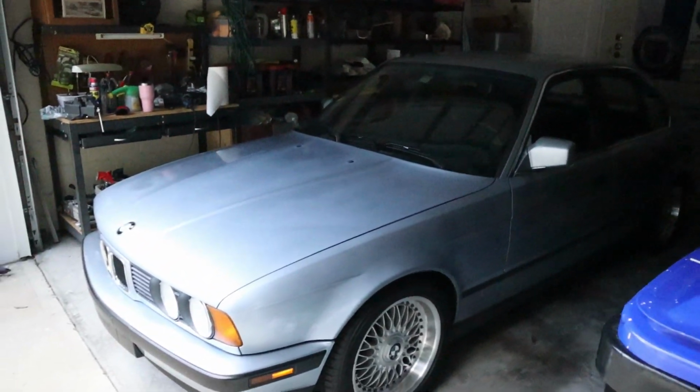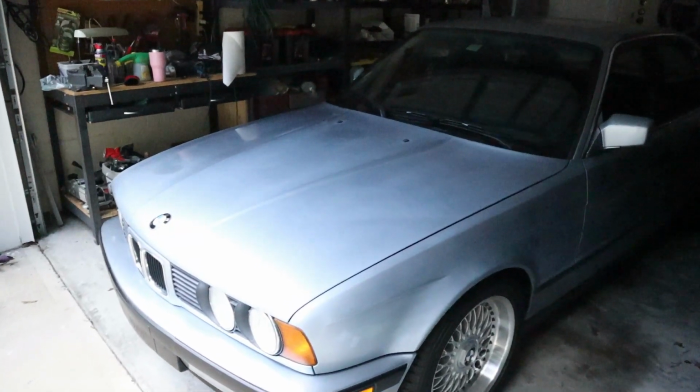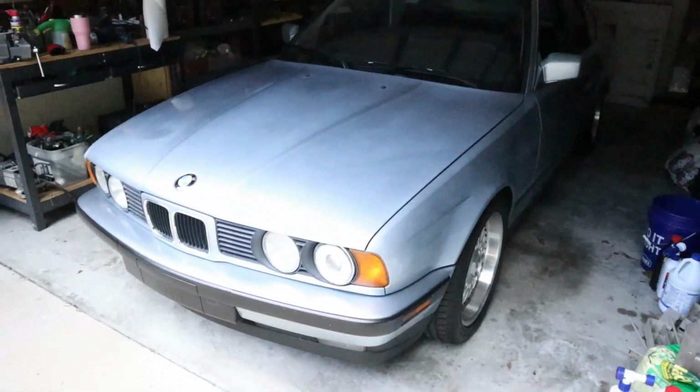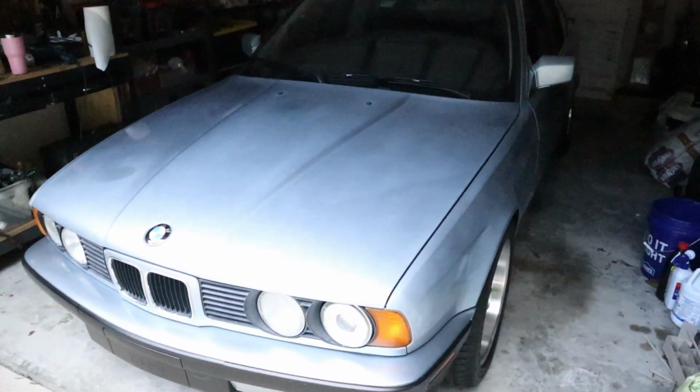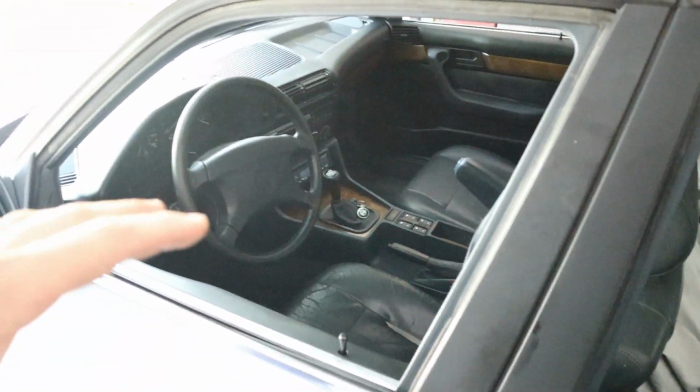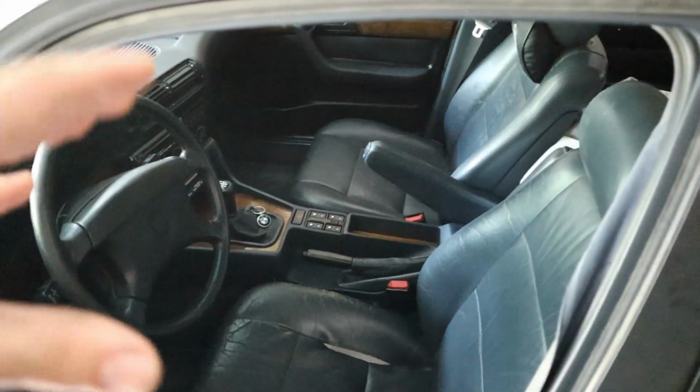This is a Glacier Blue 1990 E34 535i with a 5-speed manual transmission and indigo blue interior. The car has 100% original body and only has 2 owners and 230,000 miles. The car is in great mechanical condition and the interior of it is also pretty nice, besides a couple of weak spots which I'll show you.